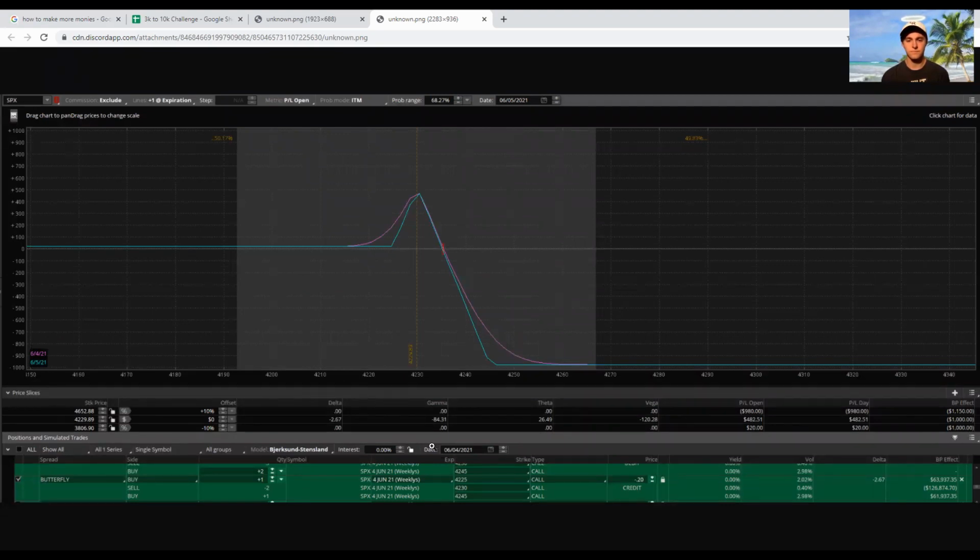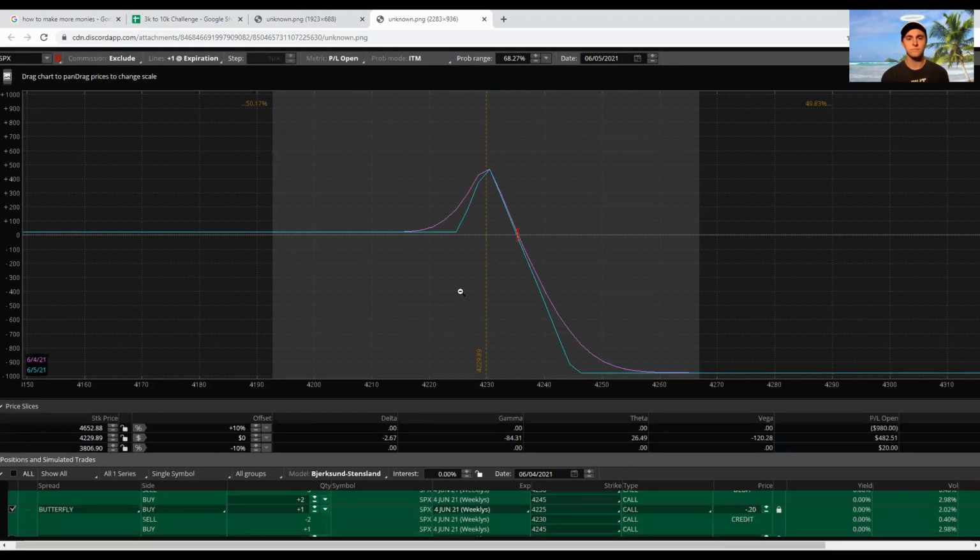That's the beautiful thing about the butterfly play, is that you collect a credit going in. I think we collected 75 cents, maybe 80 cents credit. Yeah, I think in total, 75 cents on the put side, and 20 cents on the call side. That's what it was, 75 and 20. So we got 95 cents to go into the trade, $500 collateral, which is a great risk to reward just going into the trade. And then we hit the lotto ticket.